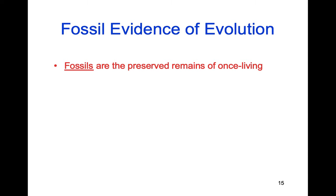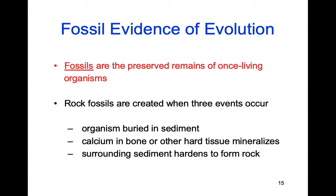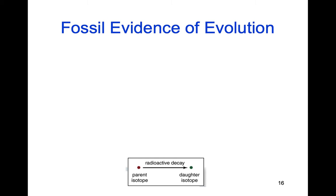Fossils are also evidence of evolution. You know that fossils are either the preserved remains of once living organisms or they are impressions of once living organisms. Rock fossils are created when three events occur. Organisms become buried in sediment, the calcium in the bone or whatever hard tissue there happens to be in that organism turns into minerals, and then the surrounding sediment hardens over it and around it to make it into rock.